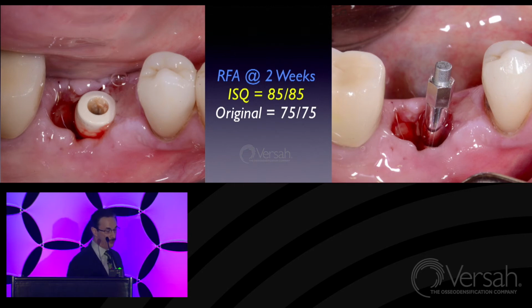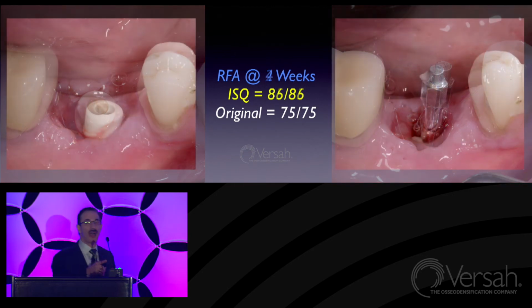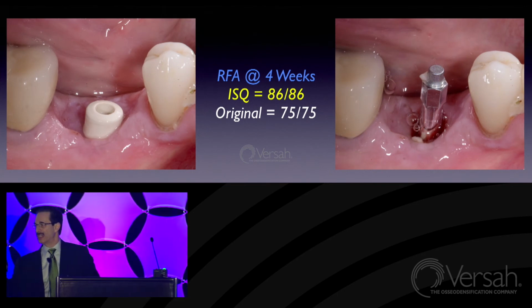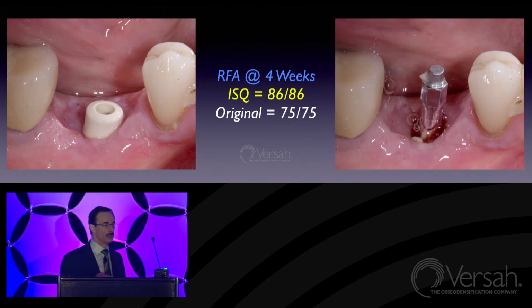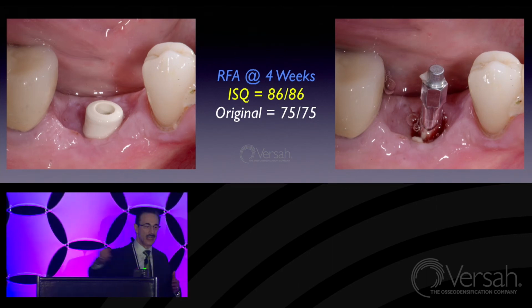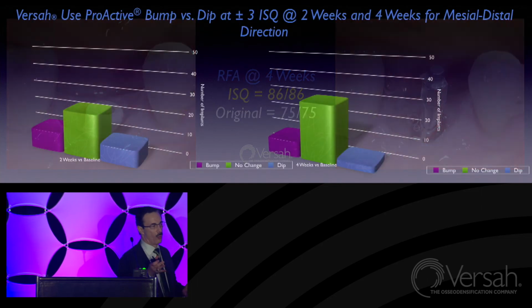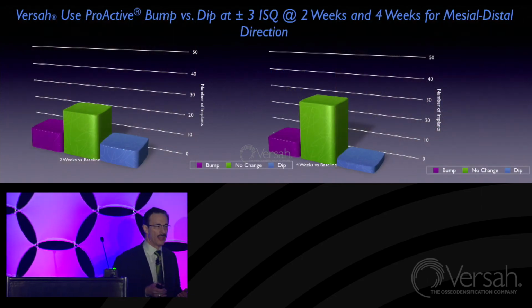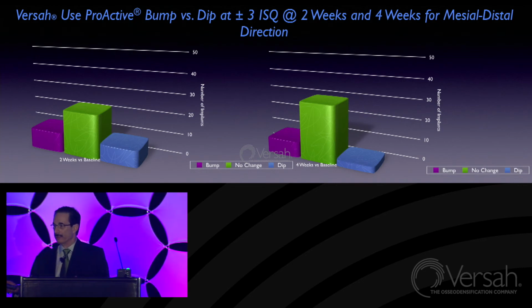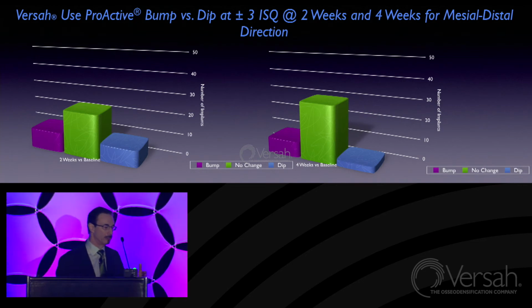We look now at 4 weeks. The 85, 85 isn't biologically dipping down. It's remaining stable, my colleagues. So this is a scenario where he should go forward. My patients are often dumbfounded when I say it's 4 weeks, you can go get your crown. They say, are you kidding me? I said, no, you really can. You're healed. You're not going to diminish.